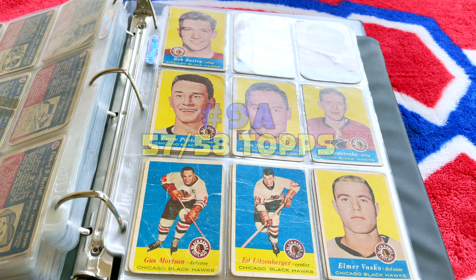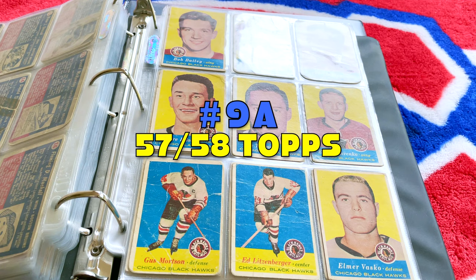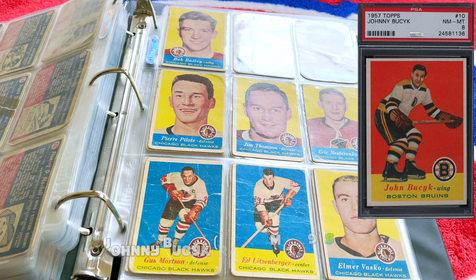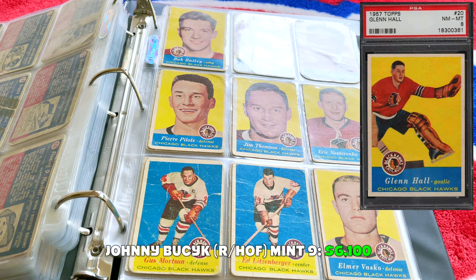All right, number 9. Let's just call it a tie between the 57-58 Topps and the 57-58 Parkhurst. The benefit of the Topps is that you have the Glenn Hall rookie card, you have the Johnny Bucyk rookie card. The Bucyk is probably valued at about $6,000 for a Mint 9. The Glenn Hall is a lot more nominal, usually goes for about $2,500 for a Mint 9. There's also Pierre Pilote's rookie card. So the Glenn Hall would actually be a rookie card.